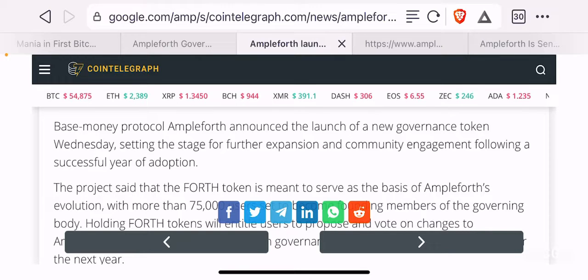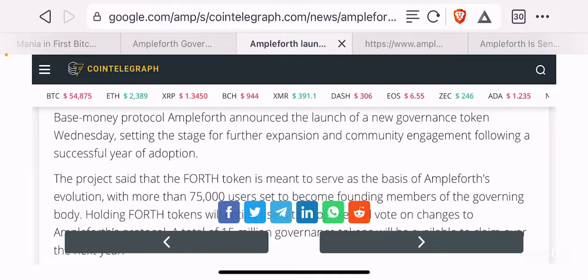So Base Money Protocol Ampleforth announced the launch of a new governance token Wednesday, setting the stage for further expansion and community engagement following a successful year of adoption, right? Again, Ampleforth is about a year old, and it's a project that has garnered a lot of popularity. During the DeFi bull run last year, Ample token was one of the tokens that was pumping like crazy, and due to its unique nature of rebasing, it made substantial gains for people who held the Ample tokens, and it was also getting more popular as the entire cryptocurrency space moved to the bull market.